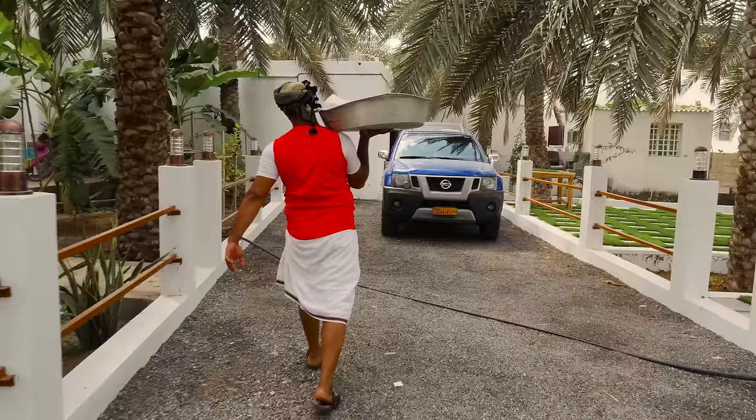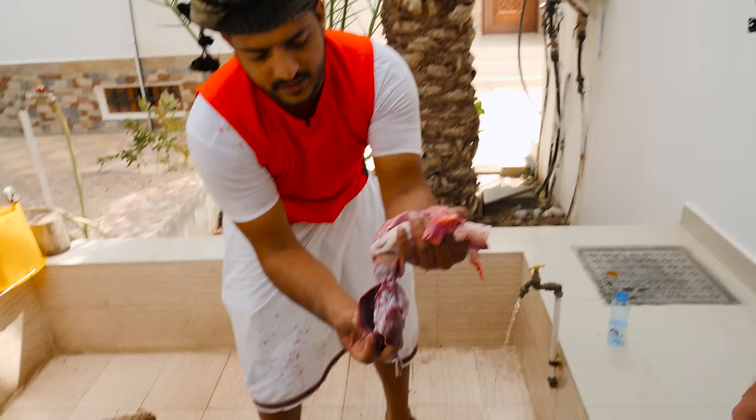The lamb is sectioned into 8 pieces. As a bonus, the head and organs will be tossed in too. Oh, these are the lungs, the liver? The lungs and liver and the heart.